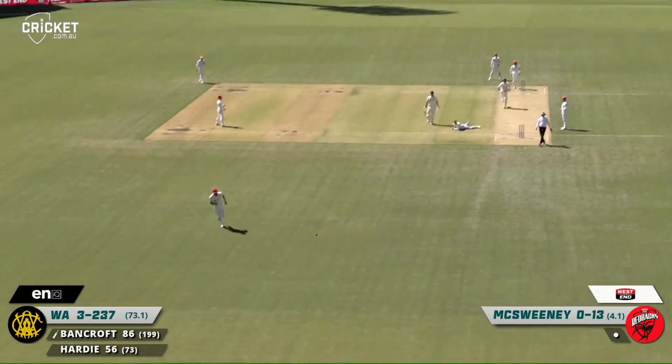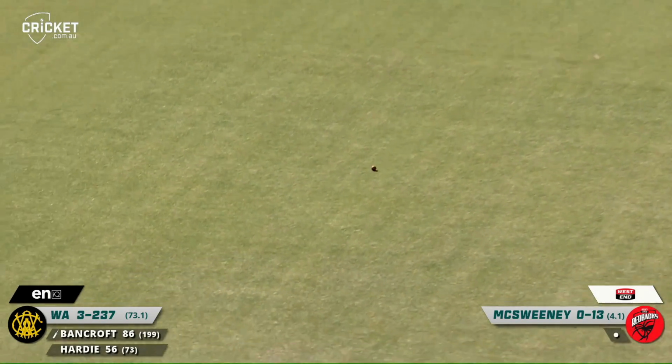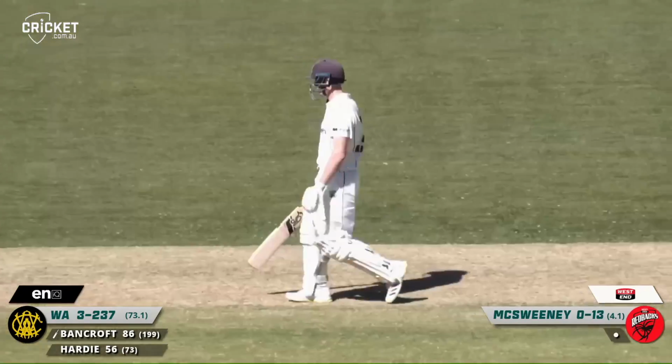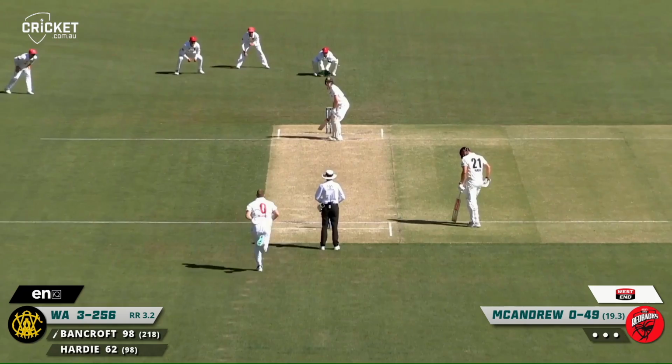Drives, he's got that past the fielders. Put your glasses down, that will be 4 runs. That's a gorgeous shot there from Bancroft, and he moves into the 90s now.